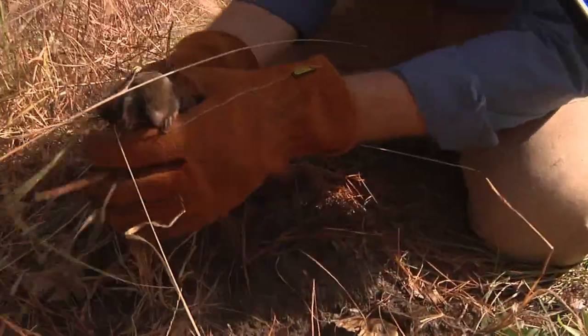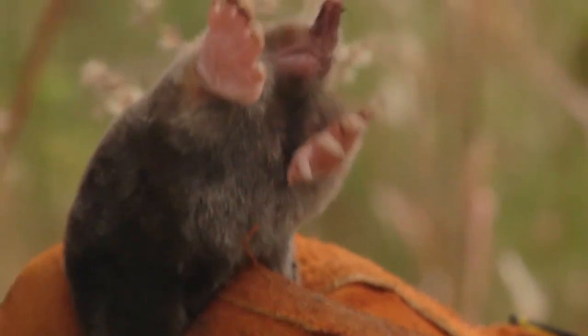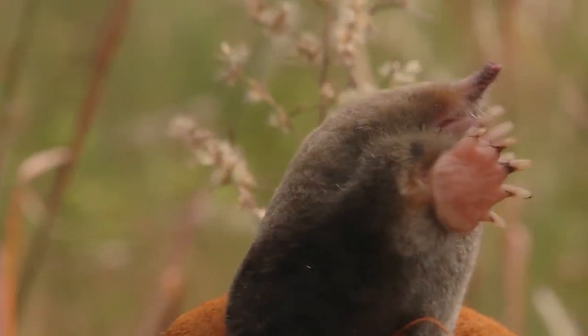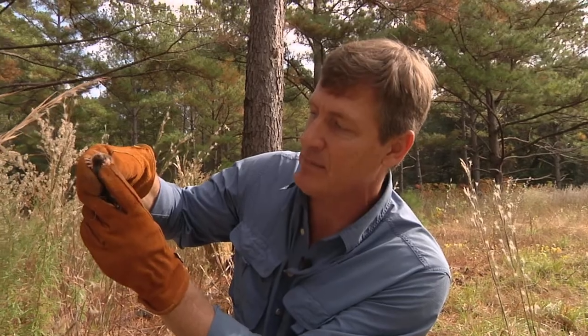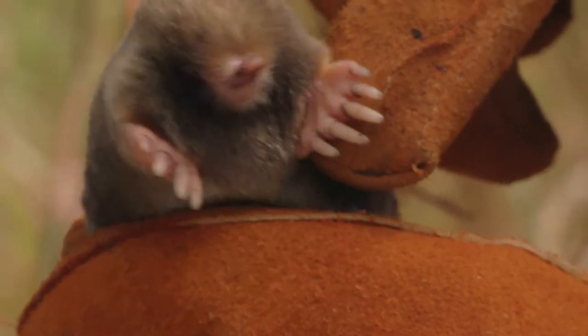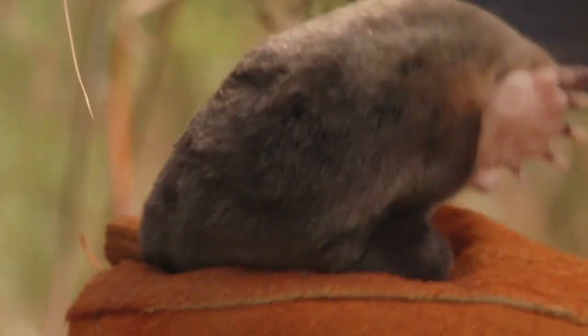Okay, there he is. So here is an eastern mole. And this is one of the neatest animals in the world, in my opinion. We actually have two types in South Carolina. We have the star-nosed mole and the eastern mole. And this is the eastern mole, Scalopus aquaticus. And it's kind of a misnomer. It was named because of these big limbs. And when it was named, these were thought to be aquatic. And that's where it gets the name Scalopus aquaticus, because these look like aquatic limbs.